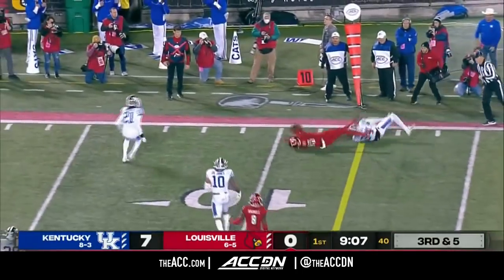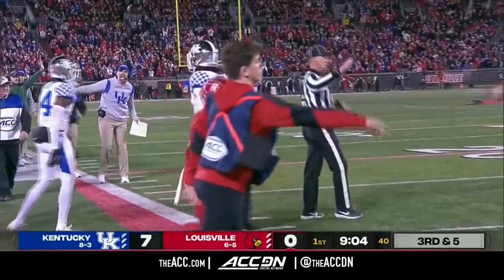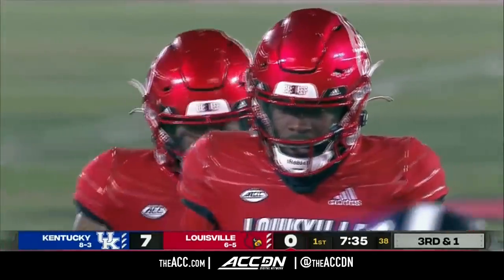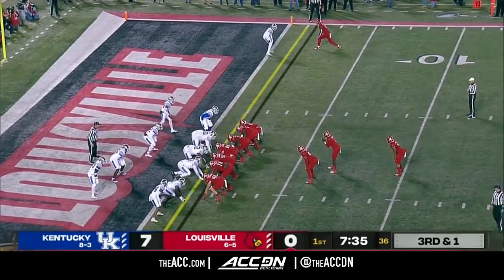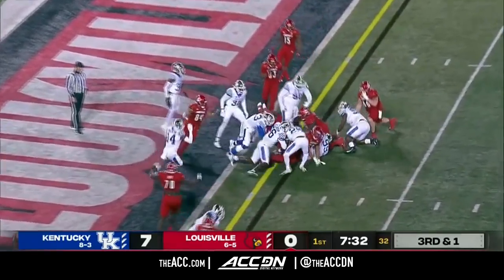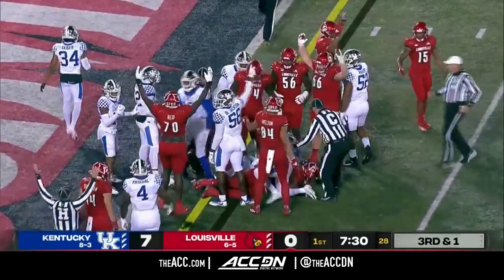Receiver on the outside, inside the 15, brought down at the 11. That's going to be a first down for the Cardinals. Right now, Louisville has that opportunity, 3rd and 1 from the 2-yard line. Cunningham's going to keep it deep over the goal line. Did he get in? Yes! The officials say he did. Touchdown, Louisville.